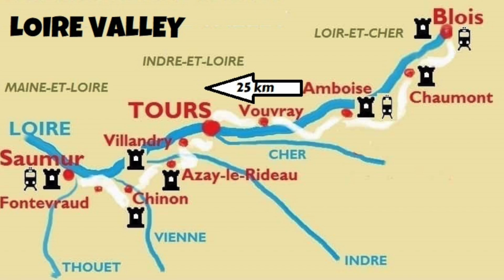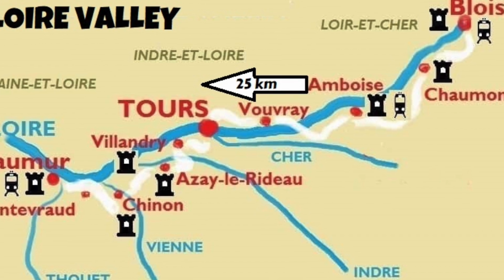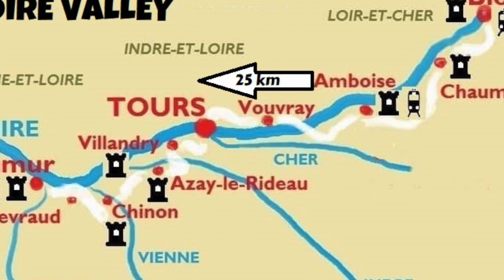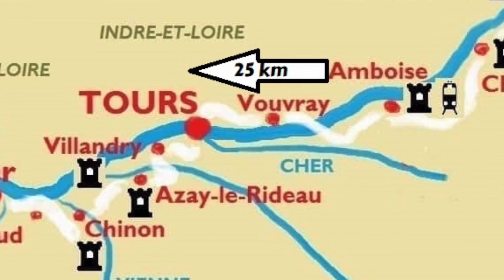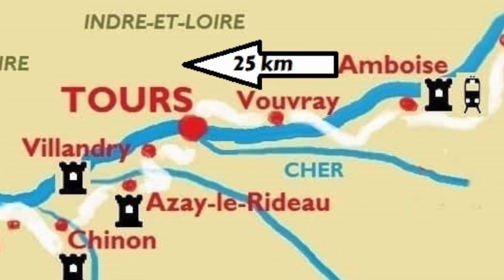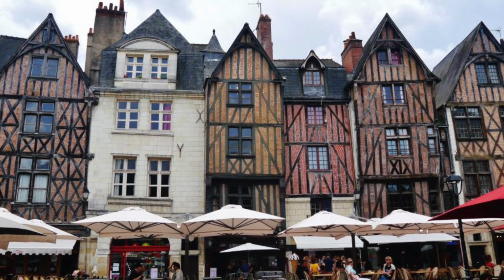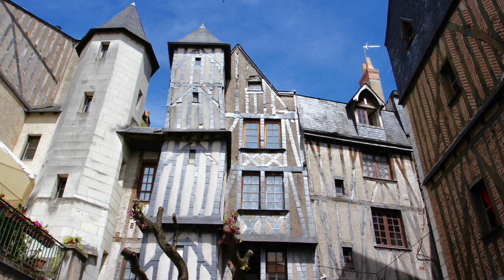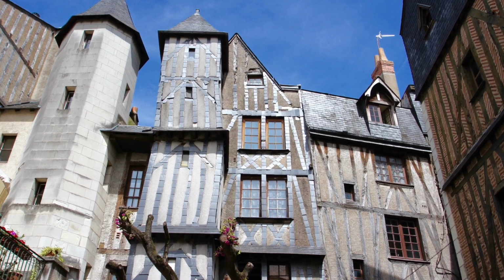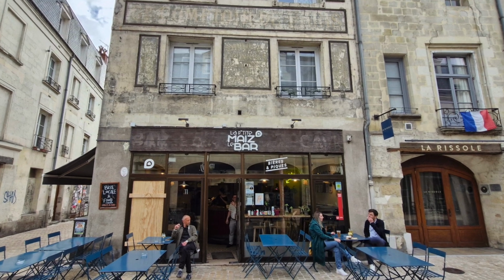For the third and final part of our Tour de France, we head westwards downriver from Amboise. Although the Loire is France's longest river, our journey is a short 25 kilometres to the university city of Tours, famous for the medieval half-timbered buildings in its old town. But whilst sightseeing, we saw a site that required further investigation.